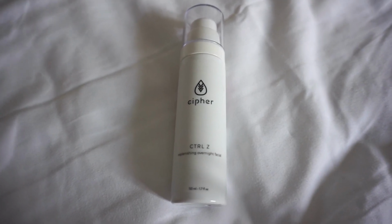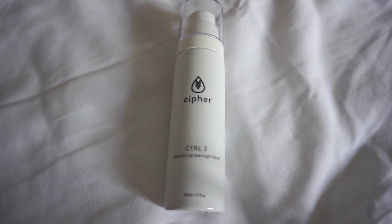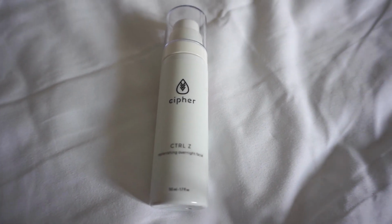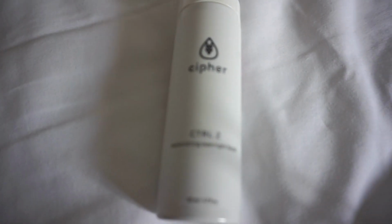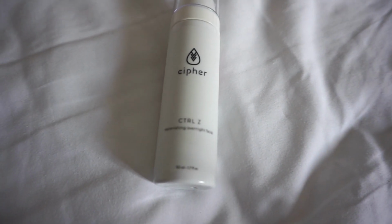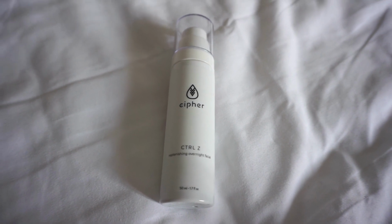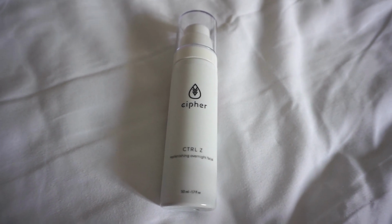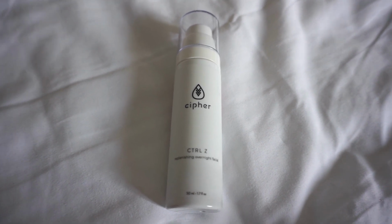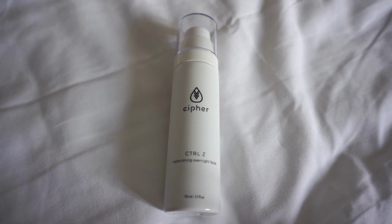Just as an FYI, I completely forgot to mention why this product is so good and what it actually does. It is an AHA, BHA and PHA blend. So it contains alpha hydroxy acids, beta hydroxy acids and polyhydroxy acids. It is a very potent blend of acids which exfoliate the skin. Not only does it contain water-soluble acids, it also contains oil-soluble acids. So it goes very deep into the pore, cleanses it, and sloughs away the top cells of the skin.